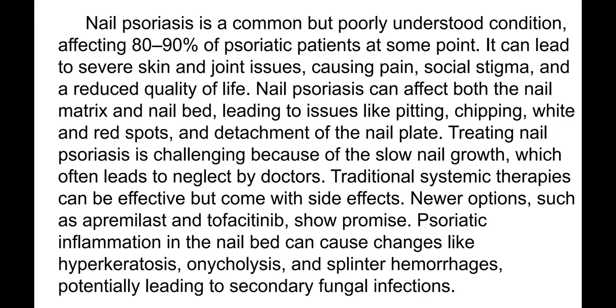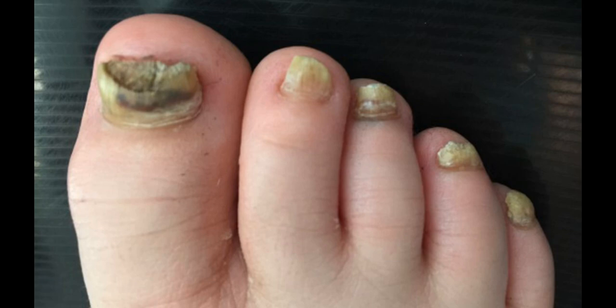Psoriatic inflammation in the nail bed can cause changes like hyperkeratosis, onycholysis, I don't know what it is, and splinter hemorrhages. Okay, again, I don't know, it was prepared by artificial intelligence. Potentially leading to secondary fungal infection. So it is really a very, very nasty disease. How it develops, you see the nails are damaged with this psoriasis.